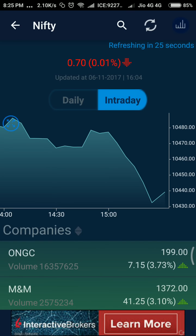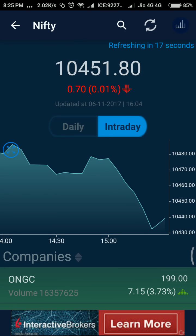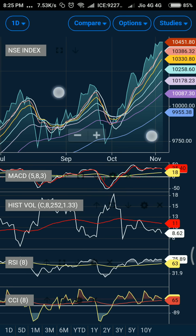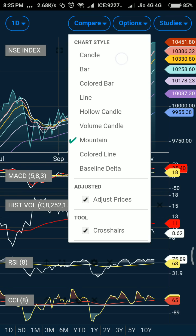And I personally feel that ONGC should sustain this level with a little bit of up and down, but I think 230 is on the cards for ONGC. So now let us analyze our Nifty and Bank Nifty's data and see how the market is likely to trade in the days to come.